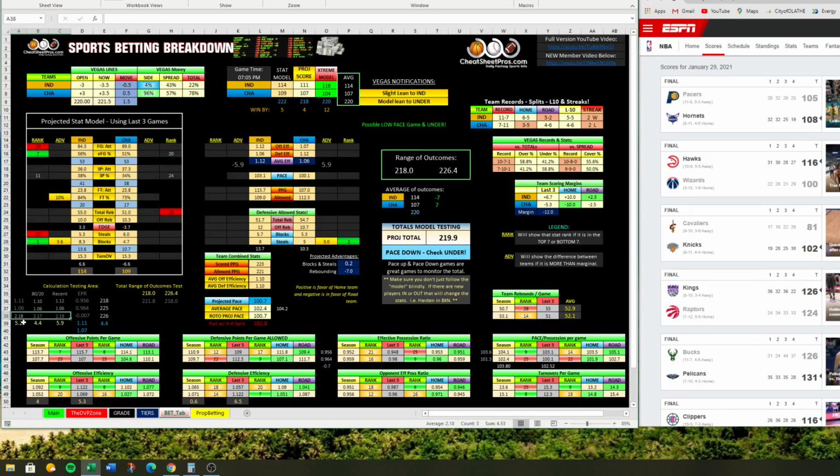As far as the total, we've got it playing about 2.18 at 100 possessions. So that's roughly about 218 points. 218, 220 if you're multiplying the average of these by this roto pace over here. And the spread of 221.5, we got it at 220. Pace down game, check under. So these last two, we've got them playing at the 14th and 22nd pace. You could lean under here.